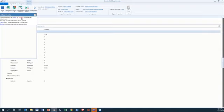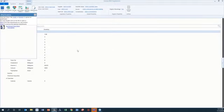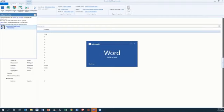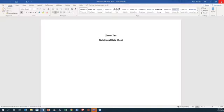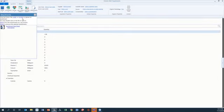Most people will browse for that particular document. So if I just hit browse, and I go to my desktop, there's my nutritional data sheet, and there it is. And I can open it up. This is just a dummy nutritional data sheet just to show you that it's there, okay? So that's one way, all right?